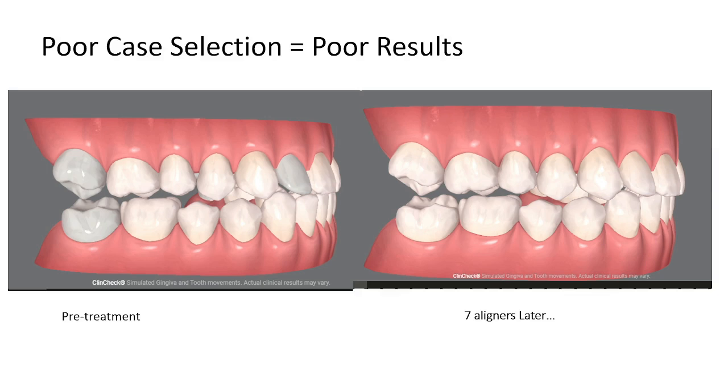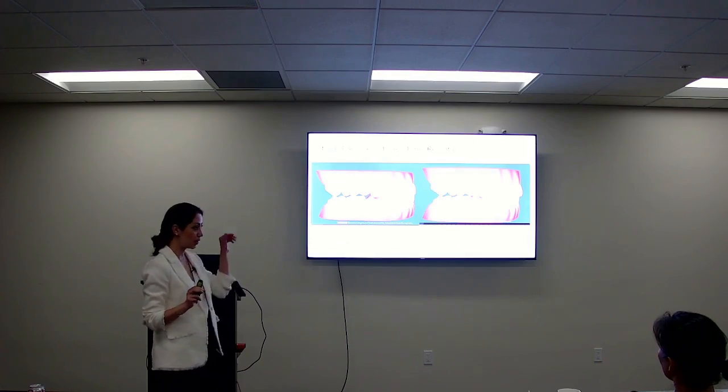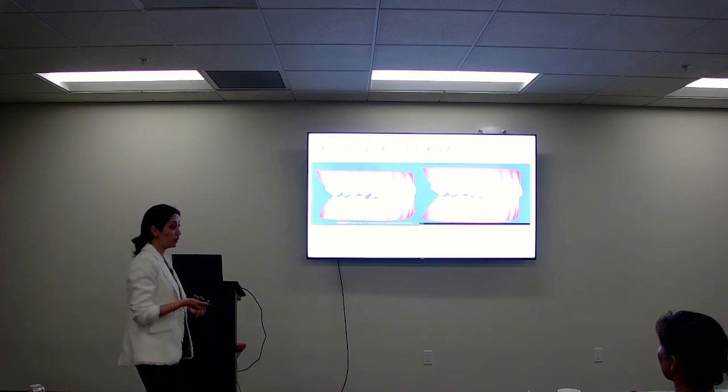Let's identify the problem. So she wore an interesting night guard and caused this to happen. She had braces in the past. The reason the dentist didn't want to move this tooth, number 7, which is gray, is because it has a very, very, very short root. So now let me ask you a question, you guys. Even though you're not moving that tooth, if you're putting attachments on all the other teeth, there are forces on that tooth. So if you have to move it, might as well move it.